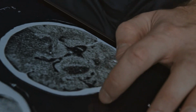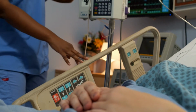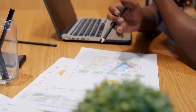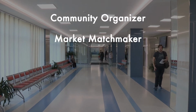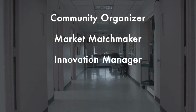Multisided platforms are new organizing forms that can boost innovation in the healthcare sector by empowering patients as innovators and facilitating the commercialization of innovations by and for patients. However, applying the playbook script for the platform model from other sectors may prove challenging given the distinctive nature of healthcare services. There are three main roles: community organizer, market matchmaker, and innovation manager, along with corresponding orchestration activities that the platform performs to boost patient innovation.